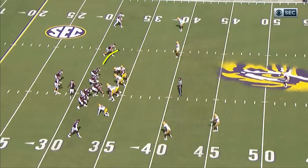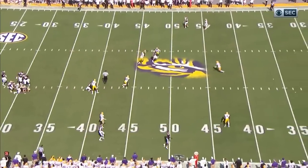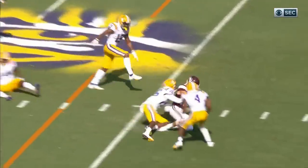Thought he had this pick. Watch him back into the zone. Turns and looks at the quarterback. Looks at the ball and says, I'm not 6'4". Boy, great catch. Out, caught the back end of the ball.